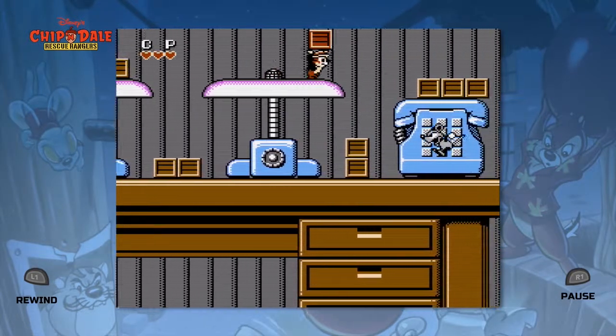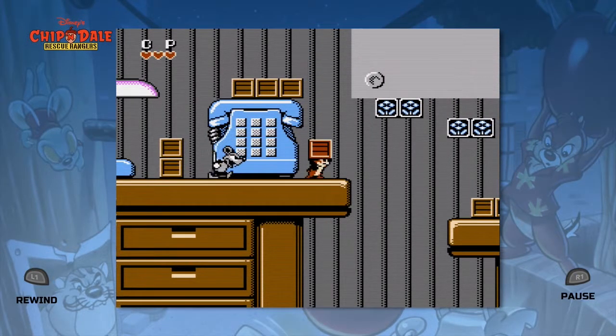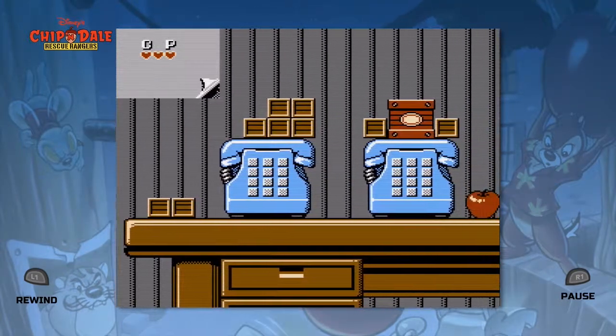Both chipmunks can withstand only 3 direct hits before they lose a life, and there are no passwords. And I'm not sure if there's a continue option, as in the many years I've played this game, I've yet to get a game over.